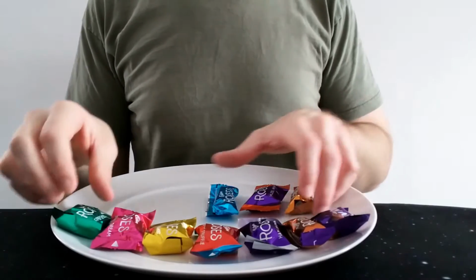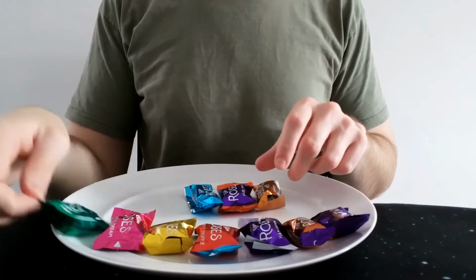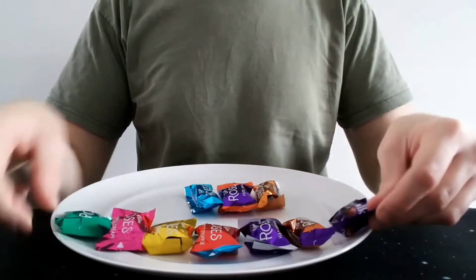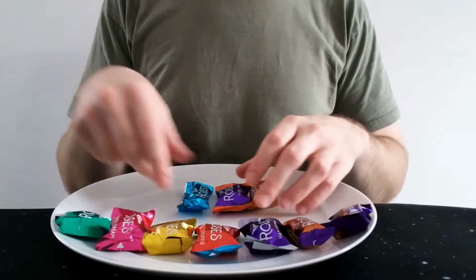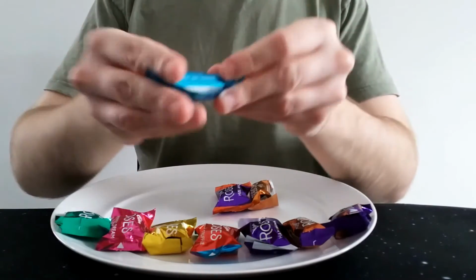Right, so there we are. They look all quite nice, don't they? I feel like these are the old guard now, because you can see they're all one solid colour. This Dairy Milk is always going to be one solid colour, but there's some others that aren't really. This one used to be a square as well. It's like a fudge thin shape.